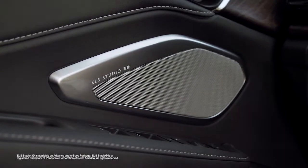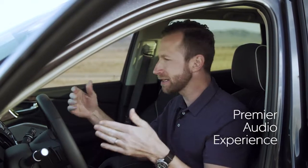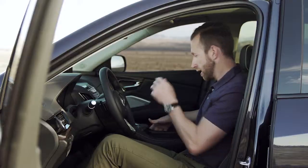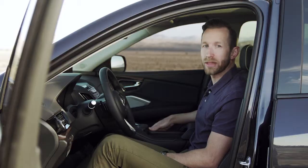And when it comes to audio, you've got premium speakers mounted high on the doors and available speakers mounted in the ceiling. Yes, that means you're getting a front-to-back, side-to-side, and top-to-bottom audio experience. If the words floating center console sound like a Zen meditation to you, well, that's good, because this beautiful area here brings you much peace and storage. In the middle, in the back, underneath, plus 2 USB ports. Thank you, Acura.